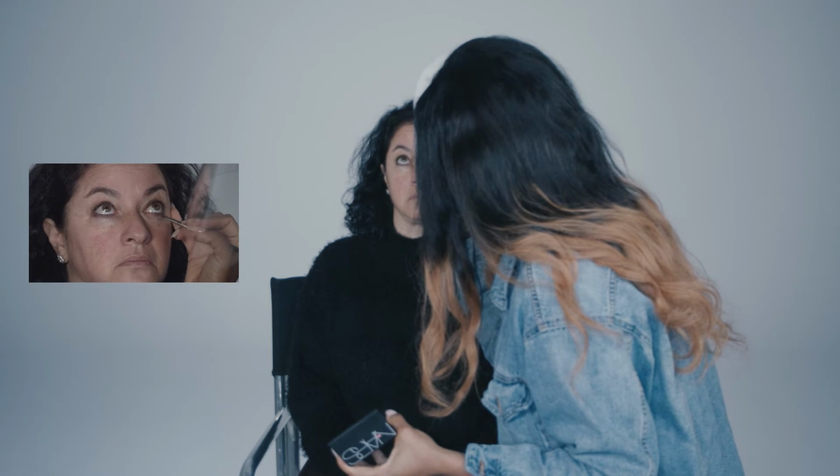And one thing you want to remember about your color placement is where you place the brush first is where you're going to have the most pigment. So I'm starting with the outside corner of her eyes. That way I can bring it in and there aren't any harsh lines in the middle of the eye area.